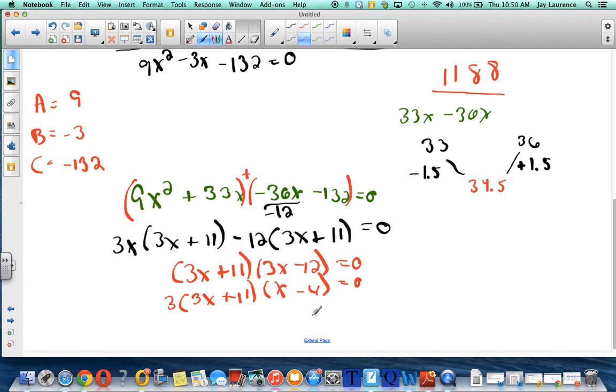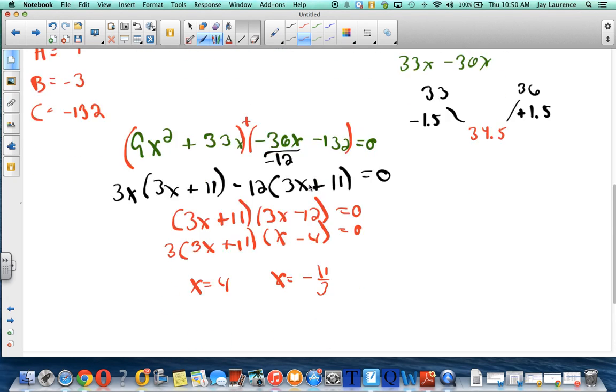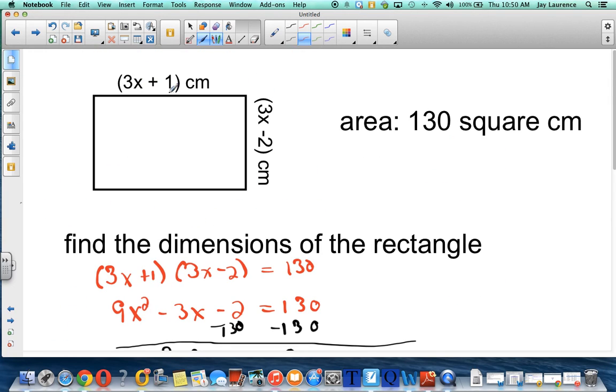And then we have to solve, and we're going to get x is going to equal 4, and x is going to equal negative 11 thirds. But when x is negative 11 thirds, my dimensions will turn into negative answers, so I'm not going to report that one. So I'm only going to report 4.